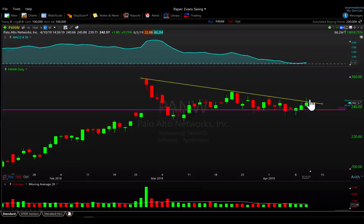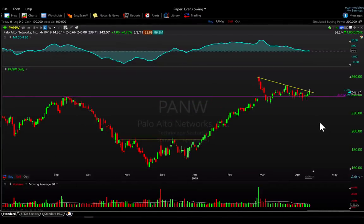So I like the tight pattern. Tried to get going today. A little bit of rejection here, so it might need some more time, but I'm fine with time. Again, this is a watch list name that I just pay attention to, and if it can break out here, we'd look for continuation to new all-time highs. So that's our first name there, PANW.